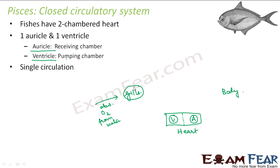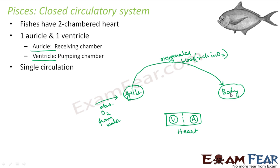Now the gills have more oxygen, so this oxygen gets dissolved in the blood. This oxygenated blood, which is rich in oxygen, is then sent to different parts of the body. Then from these different parts of the body, the oxygen gets utilized for different activities which keep taking place inside the cells. So now the blood has less oxygen but more carbon dioxide.